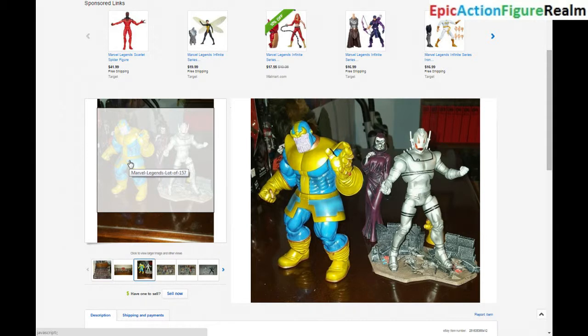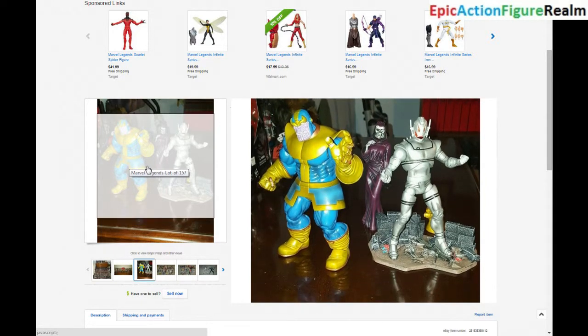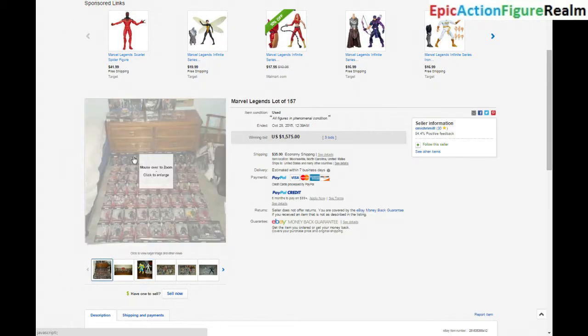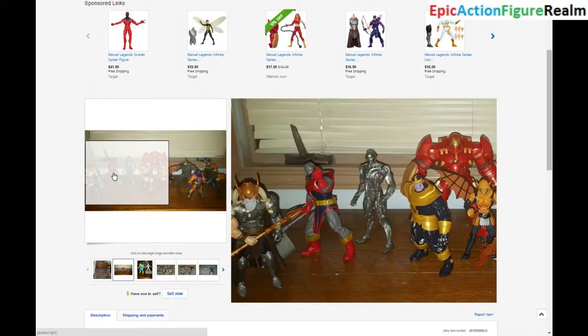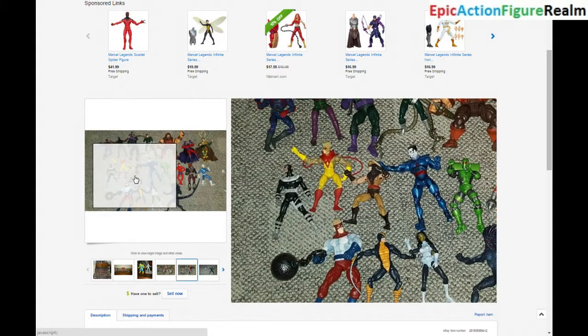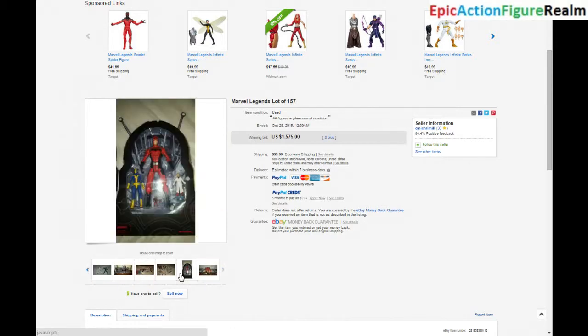Over here we have more characters. Obviously we have a Marvel Select Thanos and a Marvel Select Ultron. Not bad figurines. They retail for roughly $20 each. So this is not a bad deal. I mean, these figurines, a lot of them retail for at least $20 each, and then they sell for more in the second-hand market. But you're also getting Build-A-Figures with this lot, and new figurines as well as Toy Biz Marvel Legends. You may be missing some accessories, but this is by no means an abysmal deal.